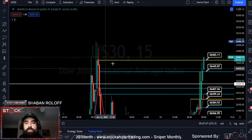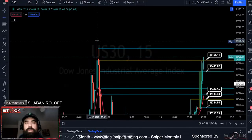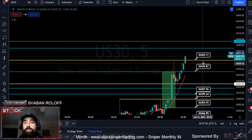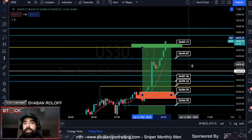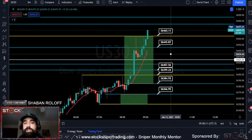There's your US 30 bull move. Nice little tap, and you have a nice little tap here. So US 30 is still bullish, guys. The momentum of the news is still driving US 30 to the upside here. You can see it's very nice and bullish. It was a nice move, guys.